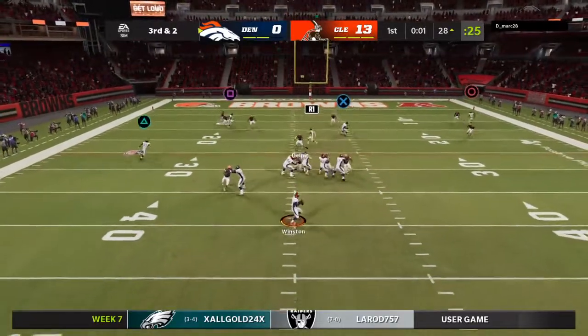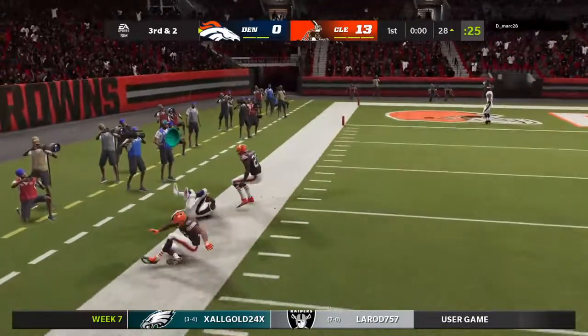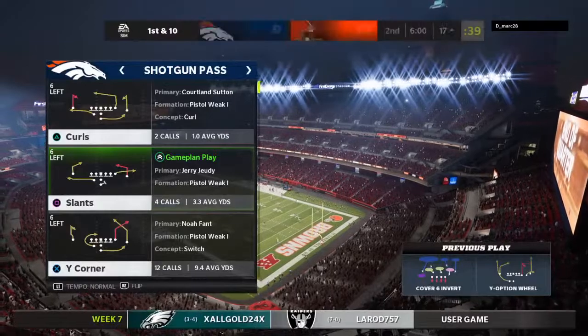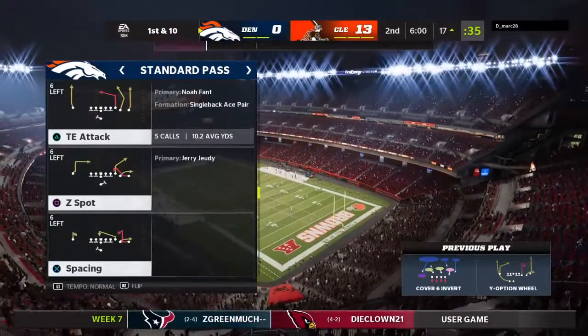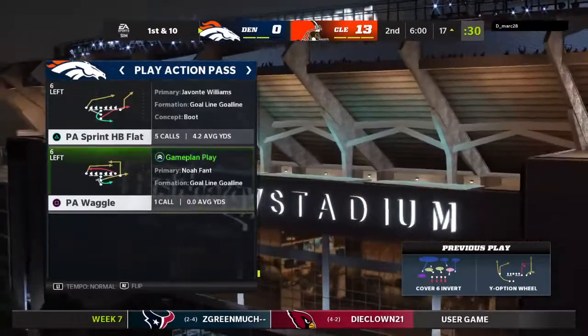Winston on 3rd and 2. Got an open man here, and it's K.J. Hamler. And he will have the Broncos first down as they're able to get the 3rd down conversion. Broncos football as we begin quarter number 2. As they've got it with a 1st and 10.